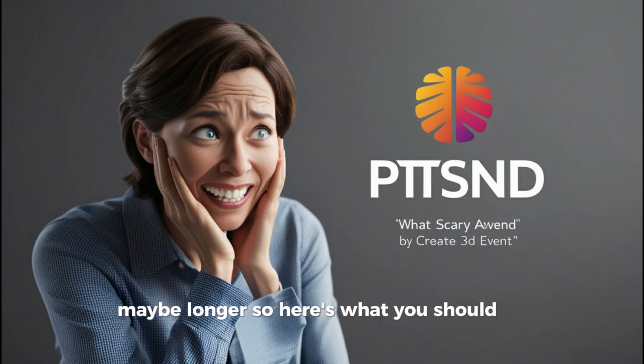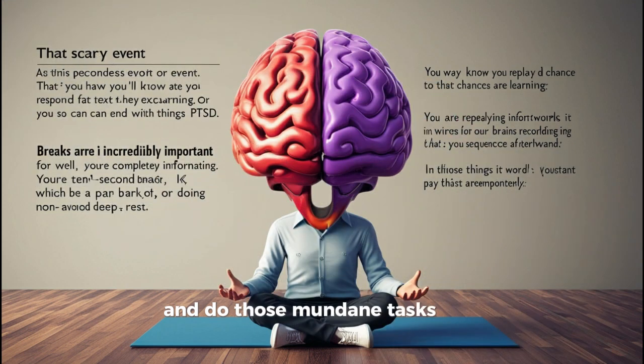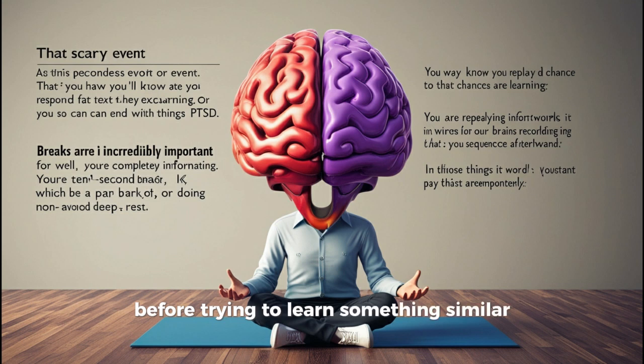So here's what you should do. Make sure you take a 10 to 20 minute break after you finish learning. And if you're at work, well, then just try and do those mundane tasks that you can do without thinking too much, and wait at least an hour before trying to learn something similar. Preferably do it on a different day.